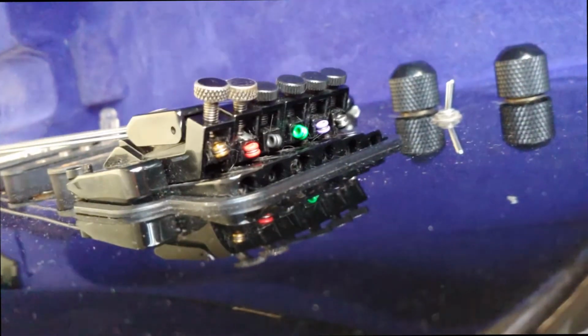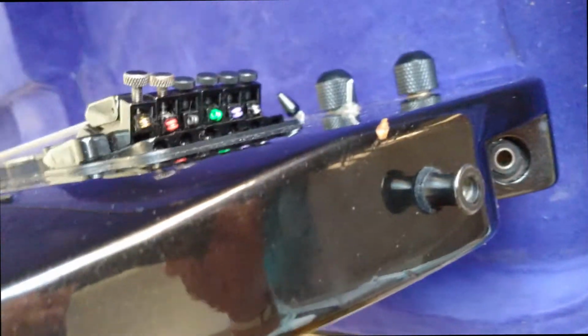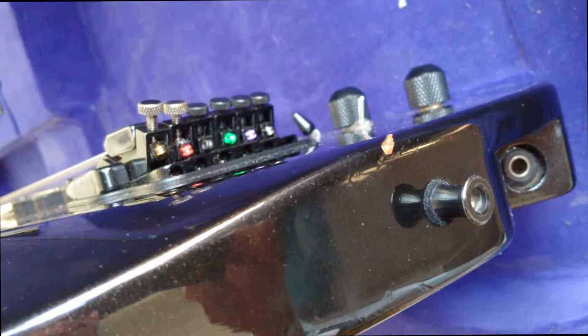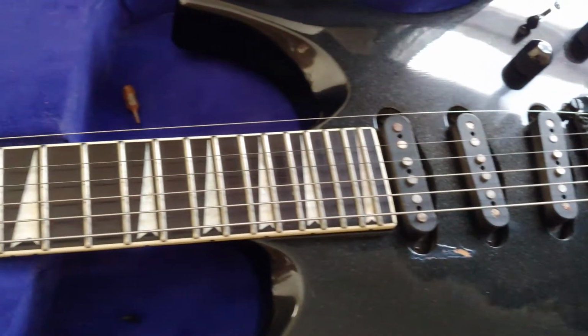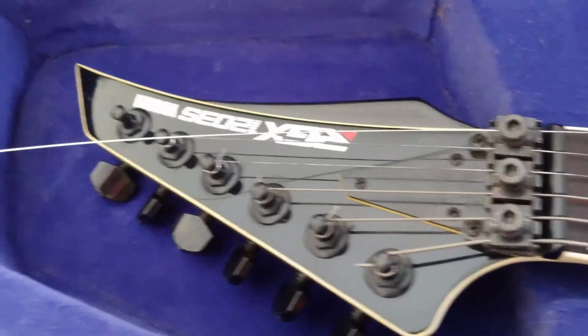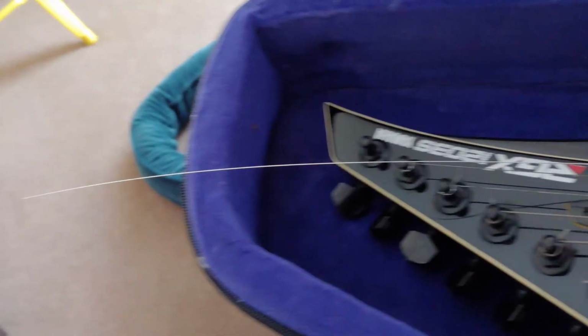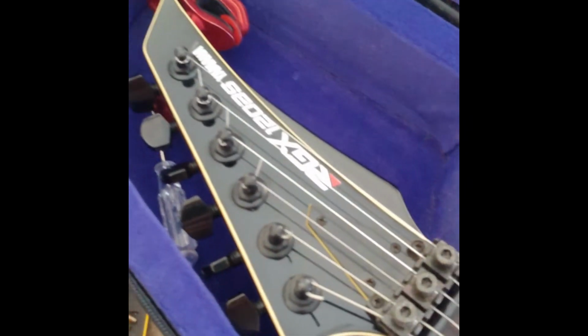Back of the bridge. Just some other incidental scratches around here. As you can see, I'm using some Rotosound strings, and in terms of the length of the string, it doesn't have much left to go here. Tuned up with Rotosound 9 to 42 strings, playing fantastic, which you'll hear in the other sound demo.